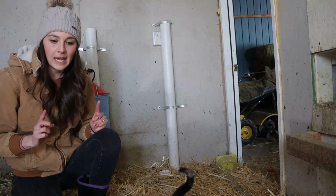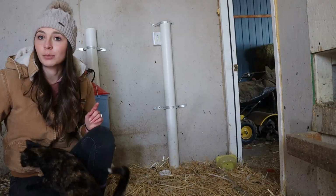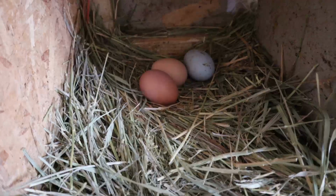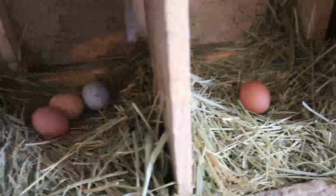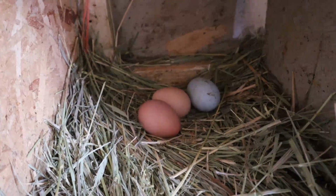Then I'm going to take you outside and show you the electric door that we use, and we can go on pricing for that as well. Today is an exciting day. We got 3 eggs. The blue one in the very back is a fake one, but the brown ones are real.